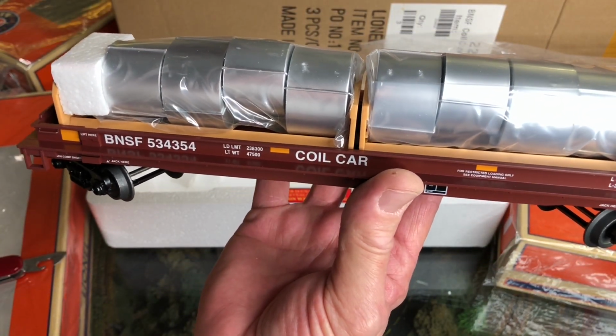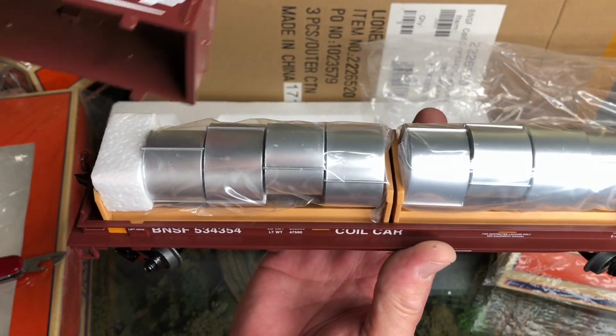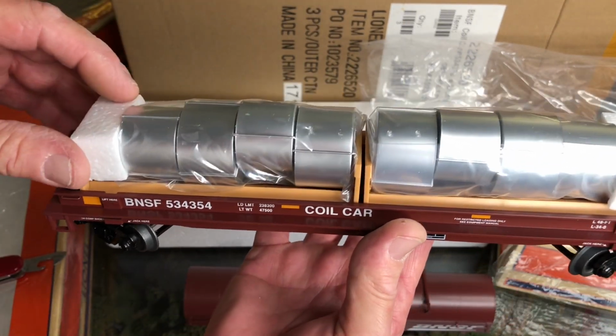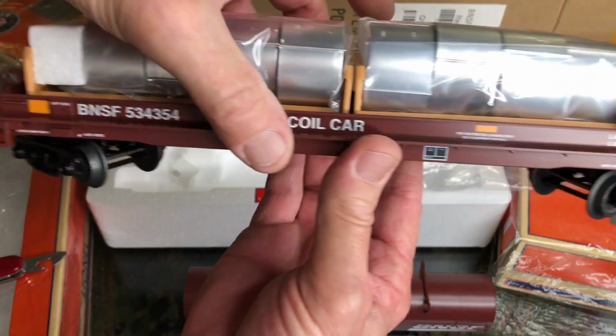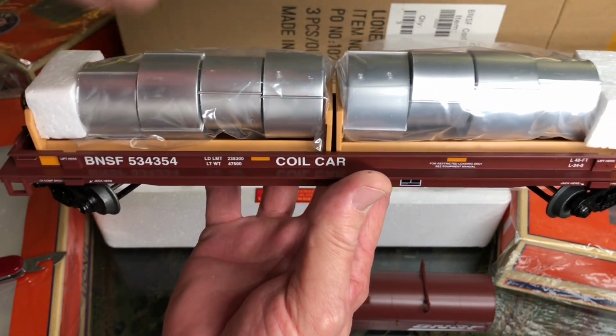They have these stacked in the car a little bit different than the graffiti car. They have them packaged a little bit differently. Interesting. Okay, and then we have to get all these out of the packaging, and I'll do that off camera. All right, let's get these unpacked and get them on the layout and see how they look.